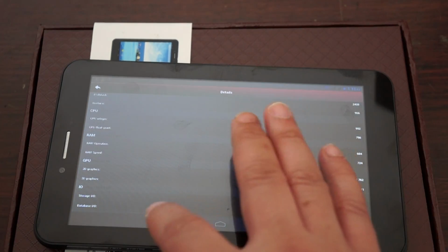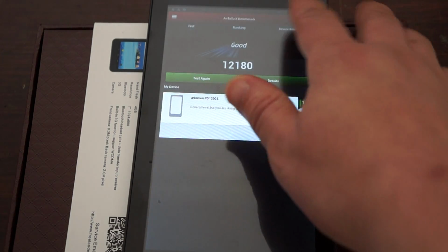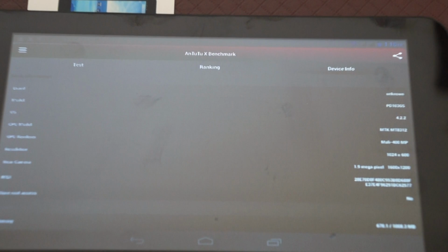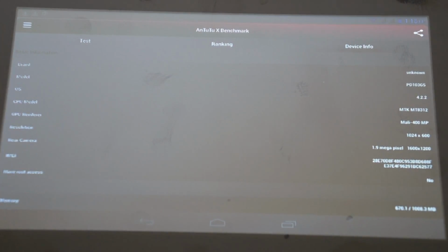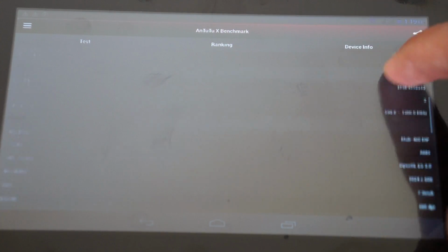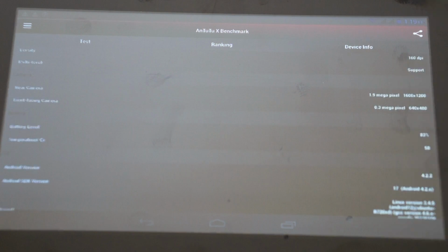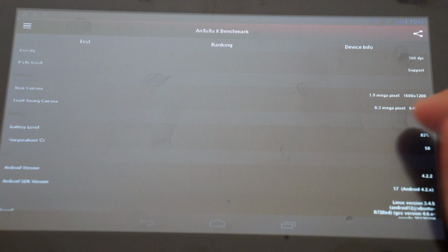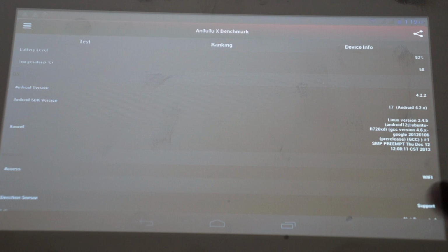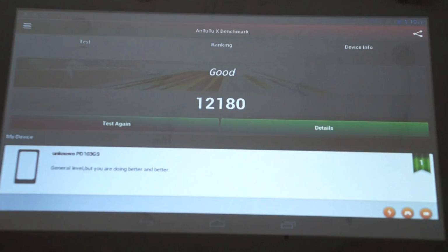Let's go into device info. And that's here. This is a little bit clearer. And actually we'll just zoom in a little bit. Okay, so PD10 3GS, Android 4.2.2, MTK8312 CPU, 1024 by 600 pixel resolution screen, 2 megapixel camera on the back. This says it's 7.3 inch, so this is actually a 7-inch tablet with a 160 dpi on the screen. Supports multi-touch, 0.3 megapixel camera on the front. And this firmware was last updated on December 12th. Okay, so again, this gets a score of just over 12,000.